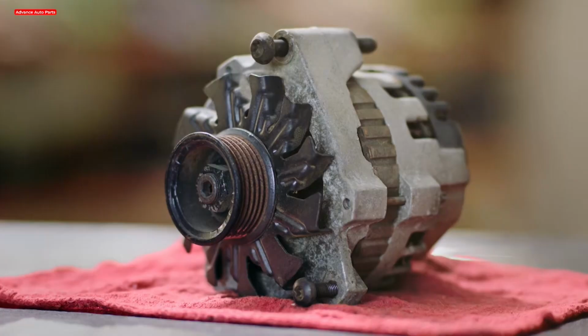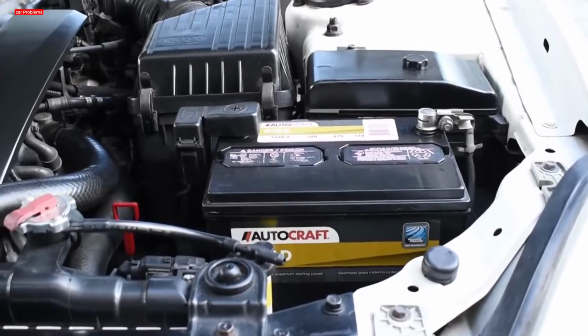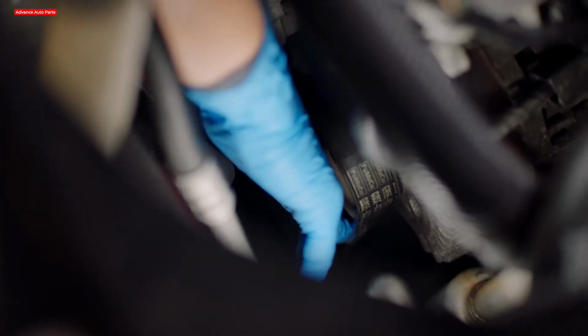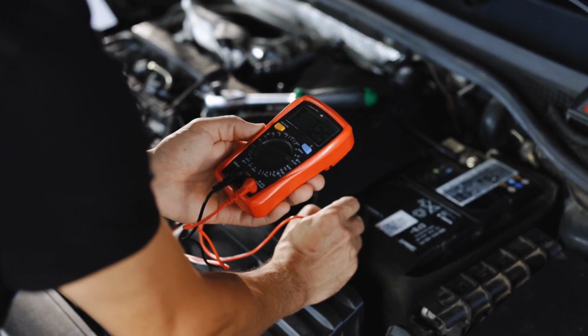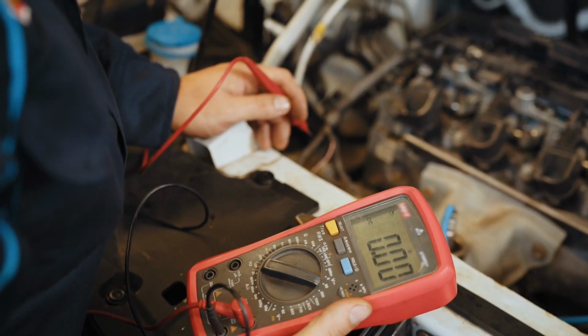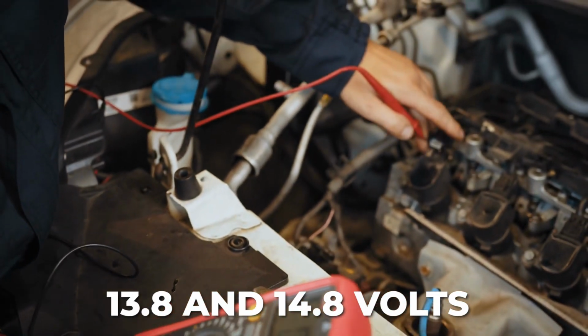Alternator failure. The alternator powers everything once the engine is running and keeps the battery charged. When it fails, the car runs off battery alone for a few minutes, then everything shuts down at once. The battery light usually comes on first, followed by dimming headlights and a dying radio. Test the voltage right at the battery terminals with the engine running. A healthy charging system reads somewhere between 13.8 and 14.8 volts consistently.